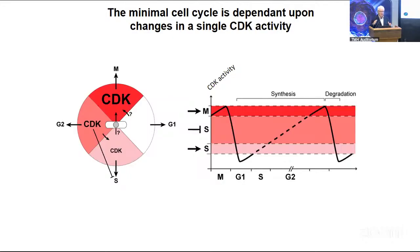Now, this could not be a simpler model. So it's completely different to the complexities. We're not looking at how we control timing and so on. It's very, very simple. It's like a rheostat, really. You're winding up the rheostat, and as you put more electricity in, you get out different outcomes.